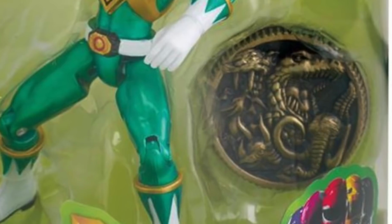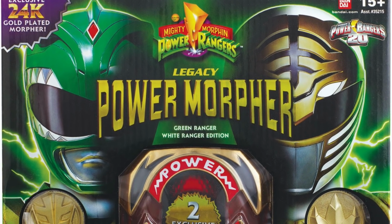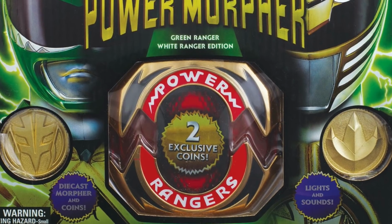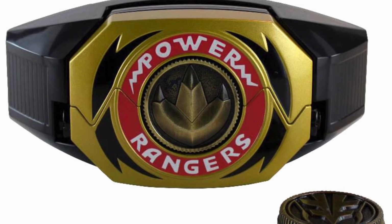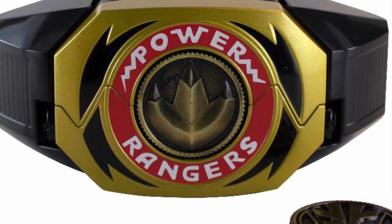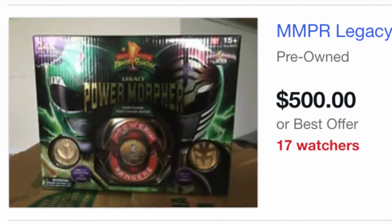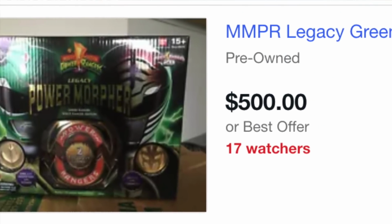Now the tribal coin's pretty cool because it can be used in the Legacy Power Morpher. San Diego Comic-Con that same year had their Legacy Power Morpher, the Green Ranger and the White Ranger edition for $100. But this one was of course different from the one you could have bought at Toys R Us because it was plated in 24 karat gold. And this one is quite expensive, going for $500 to $700 today on eBay.